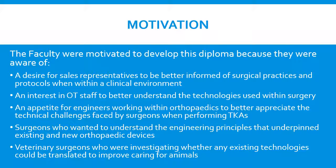Other faculty have identified an interest in OT staff and how they wish to better understand the technologies used within surgery. Others have identified that engineers are perhaps new to the orthopedic sector, and they want to better appreciate the technical challenges faced by surgeons when performing surgeries, maybe total knee arthroplasties, total hip arthroplasties, or maybe using the jigs for these procedures.